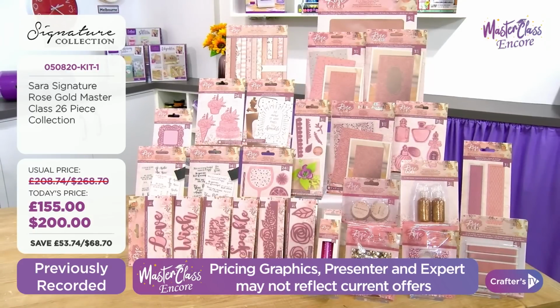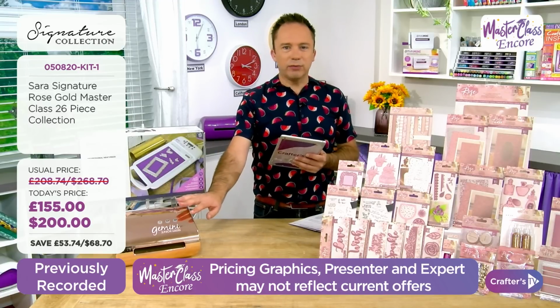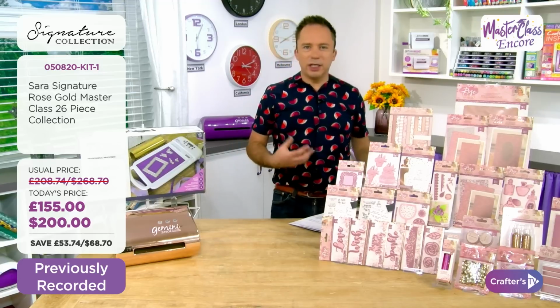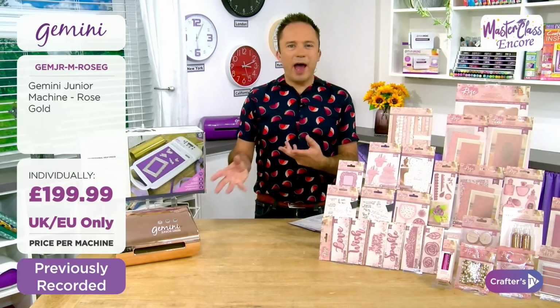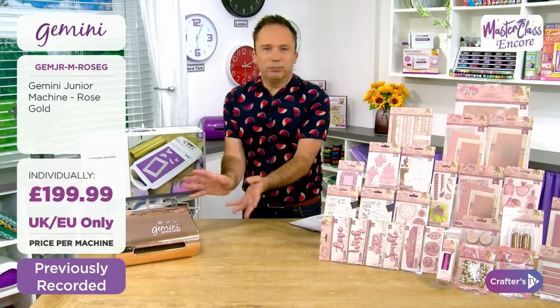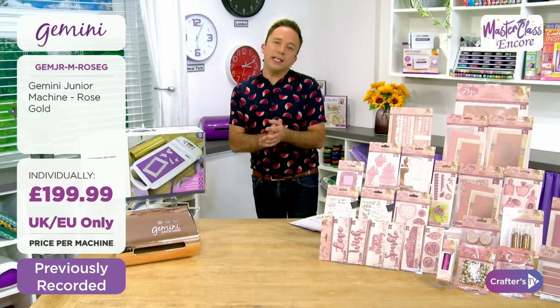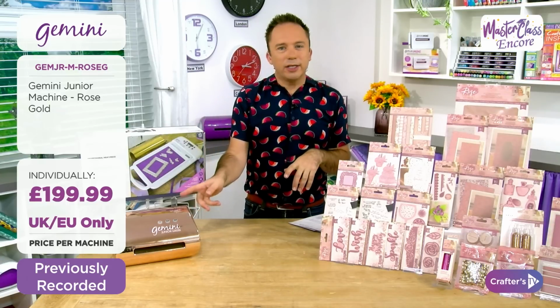because it is absolutely beautiful. I mean, it is, isn't it? You may already have one or two Gemini machines, but when you see the Rose Gold one, that limited edition, the creme de la creme machine, you think about it having pride of place in your work area. Now this is UK and EU only. Of course, this one is $199.99.